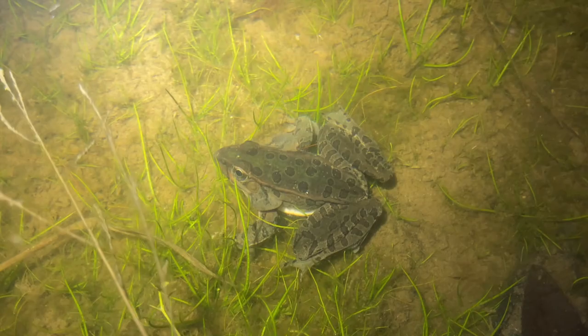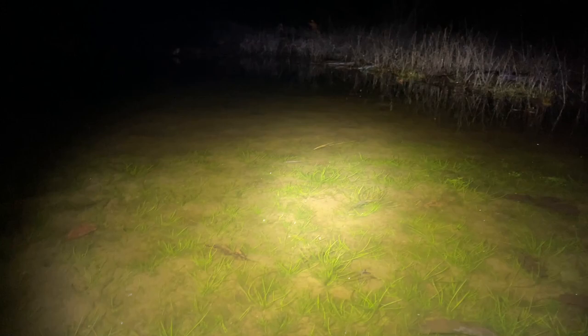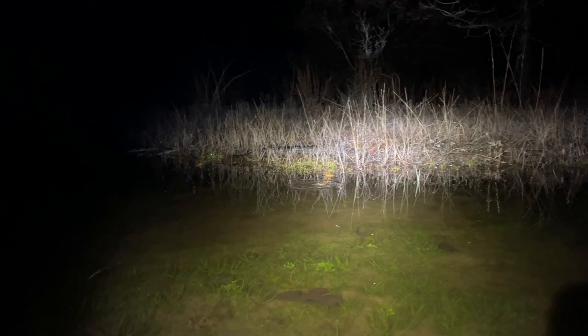That's a southern leopard frog right there. I'm keeping the narration to a minimum because talking kind of scares these guys. I don't know what spooked them now. I didn't start talking until after they stopped calling. But I'm going to try to label everything and keep the narration to a minimum just so you guys can soak this up, kind of like I'm doing right now, just watching, observing.